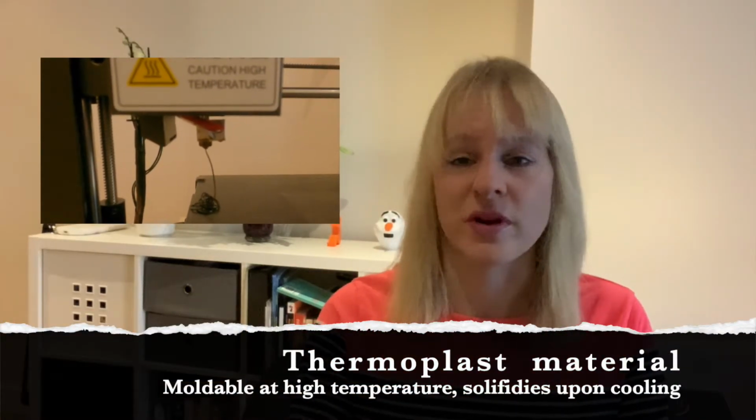And what happens when you expose it to high temperatures, then it starts to melt, so you can mold it in the shape that you want, and you can give the nozzle instructions to move back and forward. So this material is what we call a thermoplast. So as soon as it cools down, it will solidify and you will get your 3D printed structure.